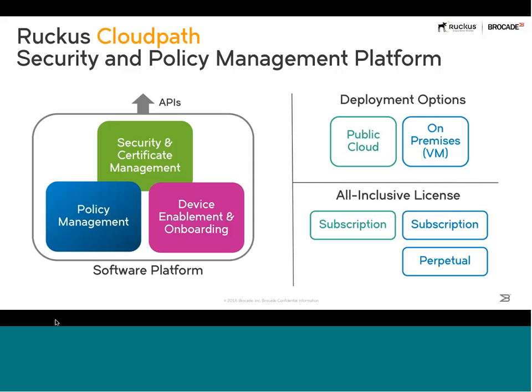Now, here at Ruckus Brocade, we have something called the Ruckus CloudPath Security and Policy Management Platform. The way I look at it, there are multiple components needed to solve this problem. And when we looked at this challenge, we said, okay, how can we solve this? Solving this didn't involve having one component. It involved a lot of components to solve that problem.